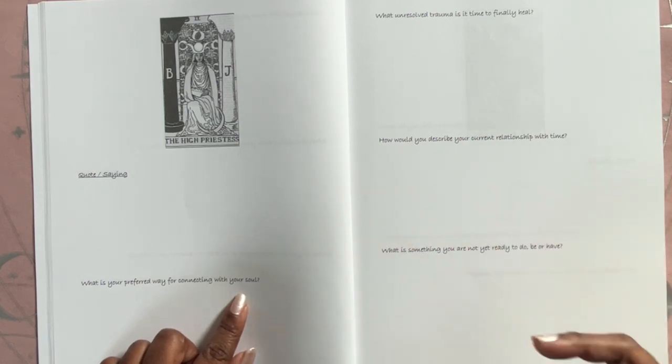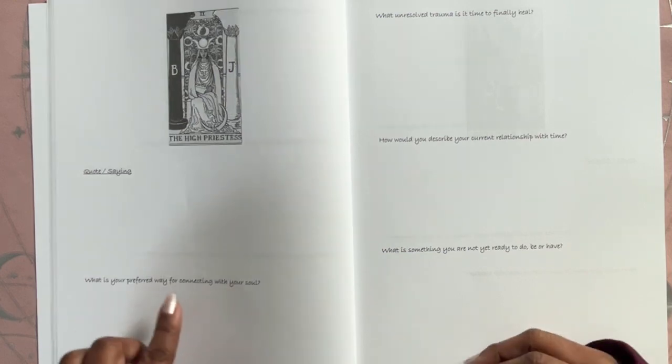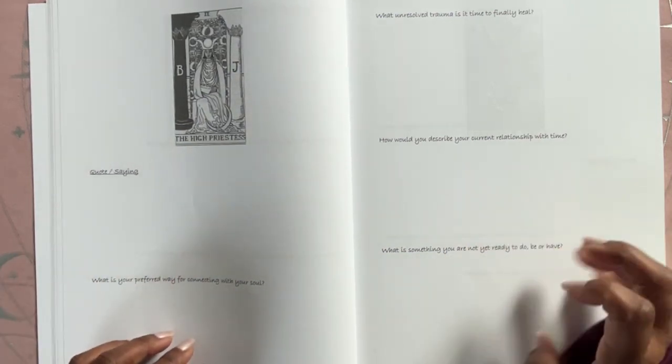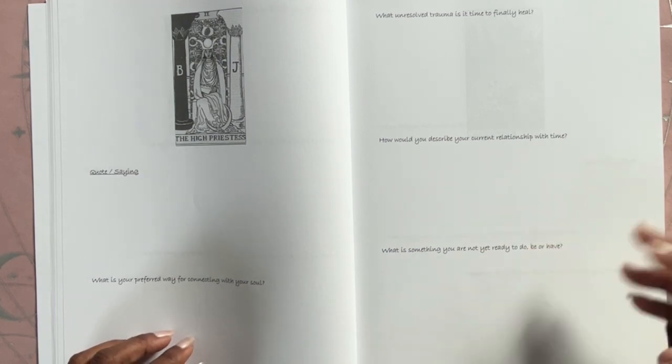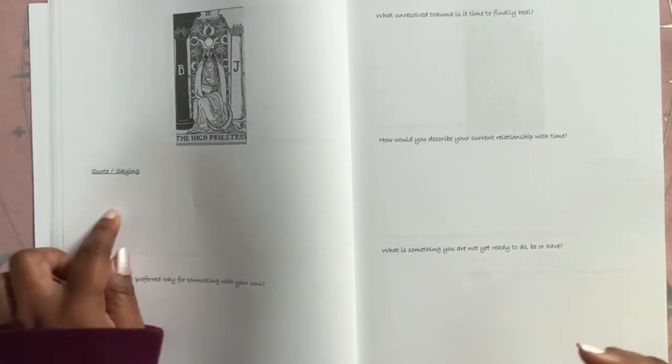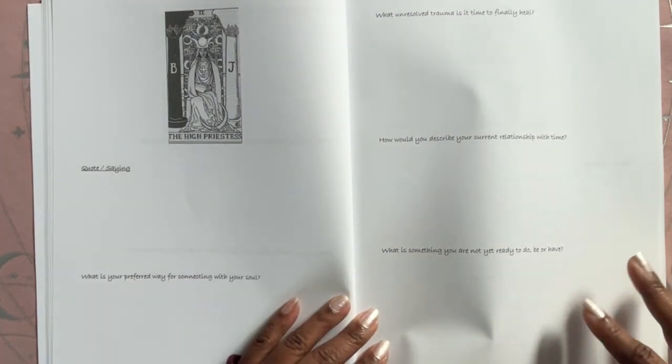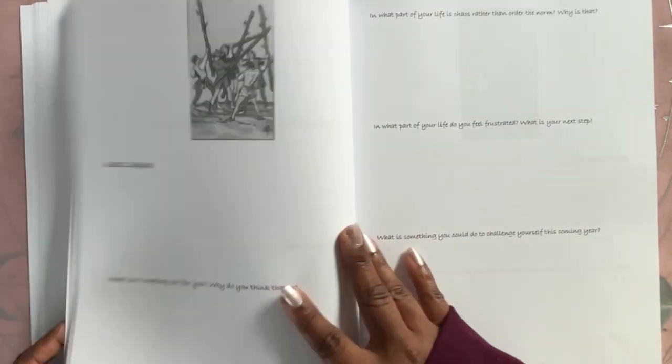Sit on that for a little while and think about a quote that I think might go with this. And I might just Google quotes on time or quotes on introspection and then look through them and find one that I think really matches with the High Priestess for me right now in this moment, right? So let's take a look at a minor.